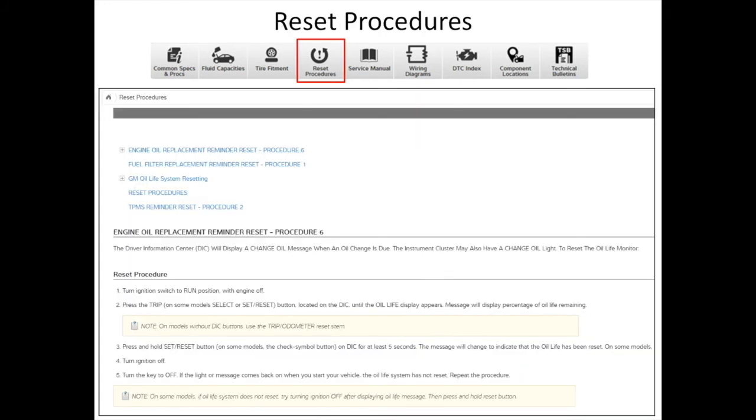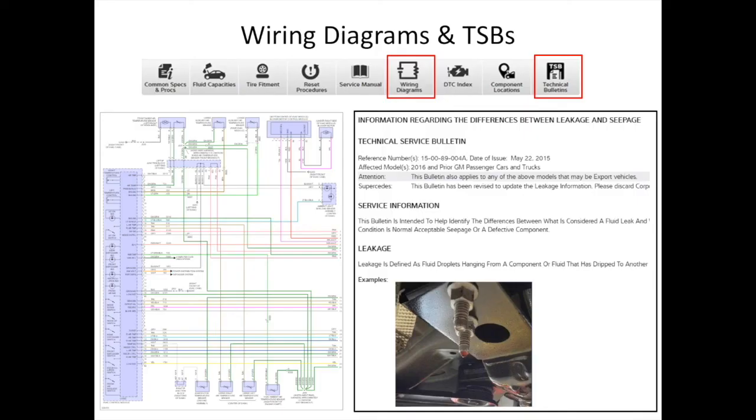Reset procedures are also a great set of information that will save you a lookup. Basically, every time you have an indicator light or a TPMS, it has to be reset. So just knowing that you can go straight to the reset procedures can save you time. Also, there are more, including our legendary wiring diagrams and our TSBs, which are up to date within a month of publication. So there you go, Shannon. 3 quick tips to make your service repair information your silver bullet.